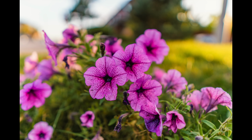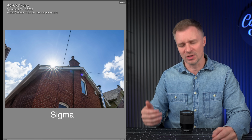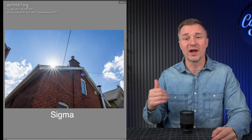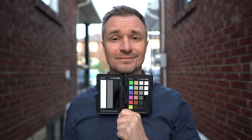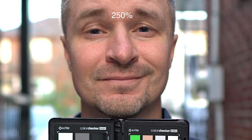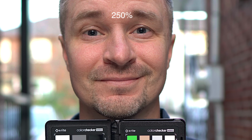The coatings that Sigma uses on this lens are great. The colors just pop, and the flare control and the ghosting control is excellent as well when it comes to this Sigma 16. Sharpness is phenomenal. When it comes to a medium wide lens like this, you are getting such a ridiculously sharp image right from the center to the corners. Wonderful sharpness on this Sigma lens. It is one of the favorite features for people when they get this lens, is to see how sharp the images are coming right out of it.